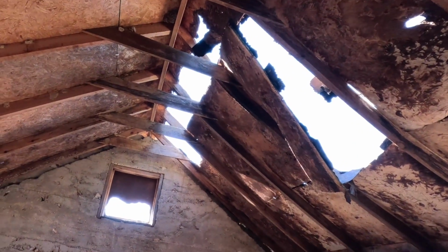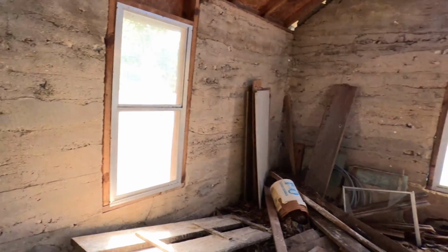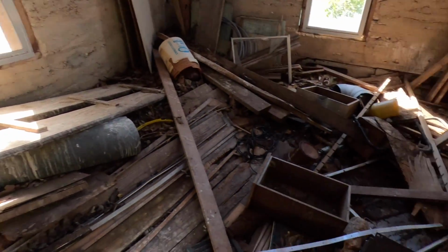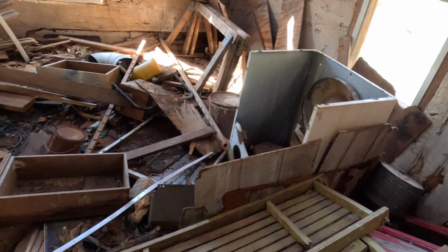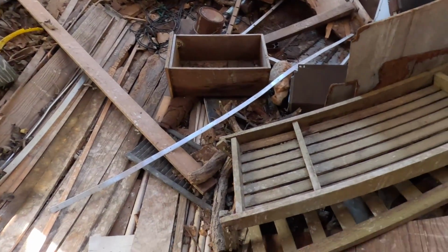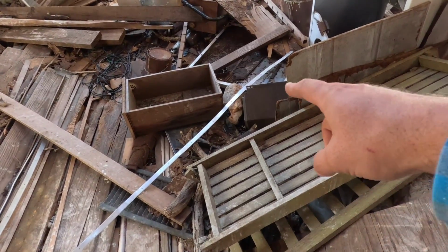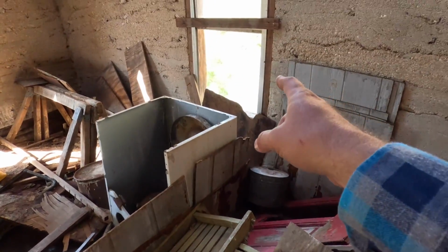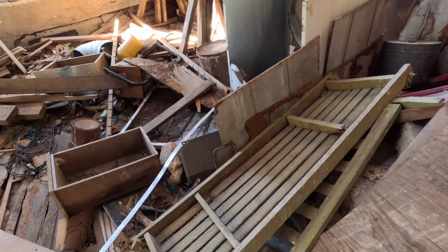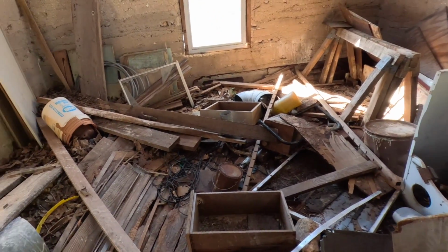This is going to be the next project that we're doing, is putting on a new roof. We'll put all new windows in here, new door. But first, we got to deal with all this stuff. And you can see, you can't really even walk in here. We don't know what's in here or what's underneath it. So that's what we got to deal with. There's a big old rock right there, and I bet someone threw a big rock right through that window. Broke it out at some time. But yep, we'll get to cleaning it out.